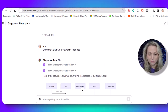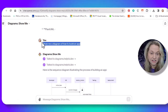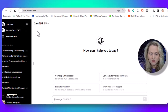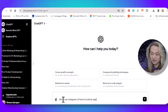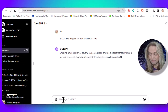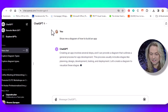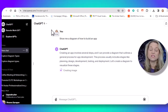So, why you would want to use this. That was my question: why would I want to use that? I think it's neat, but is there application? So when I go over here to regular ChatGPT, I'm going to go to 4 and paste in the exact same text, and let's see what it does. It is pulling up all this data. It says, let's create a diagram visualization in stages. So it's creating me an image versus a diagram that I can edit. So that's going to be some of the difference.